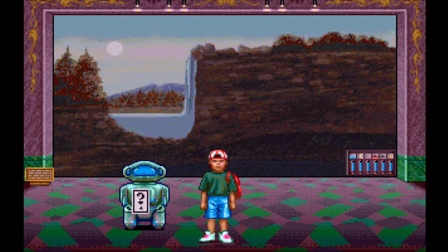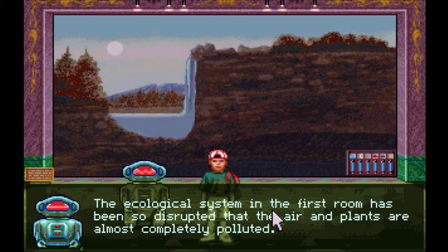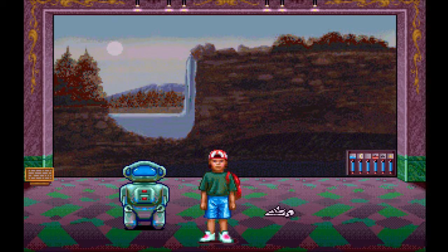Beep, beep. I have analyzed the situation in this exhibit and have some very bad news. The energy exhibit has been thrown completely out of balance by the computer virus. The ecological system in the first room has been so disrupted that the air and plants are almost completely polluted. You must fix the energy exhibits in the last 3 rooms, then go to the first room and use the control panel to set the balance among polluting and non-polluting sources of energy. When the balance is correct, the exhibit will return to life.